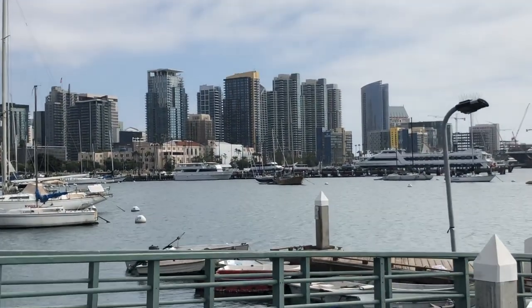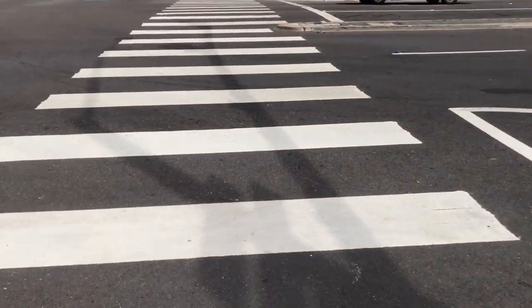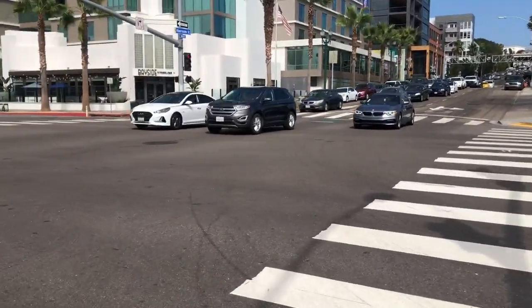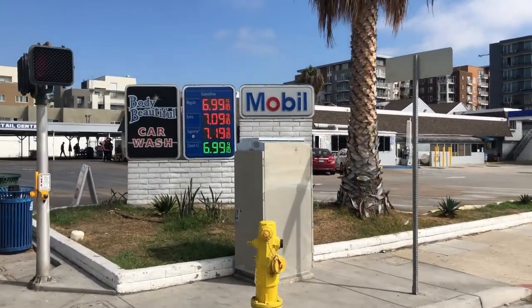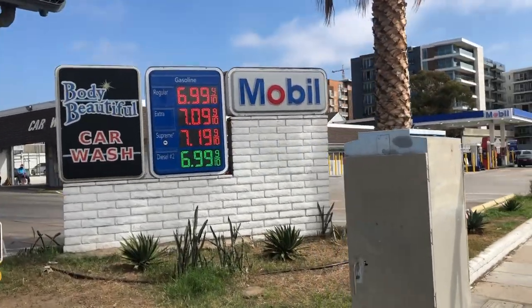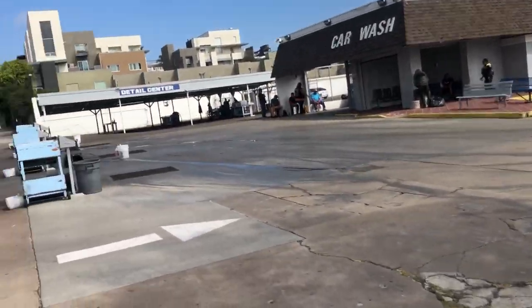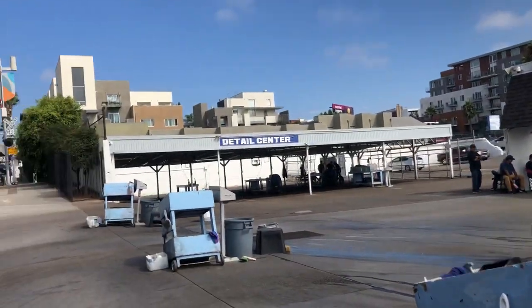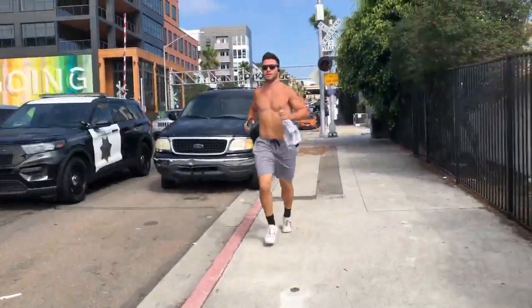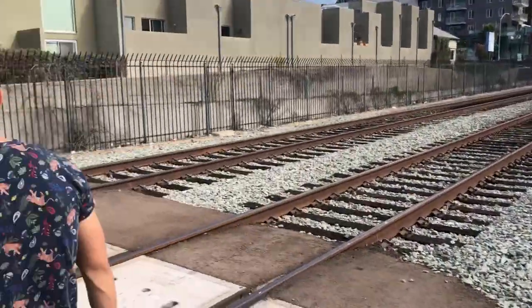Guys, behind this big building we have old downtown of San Diego. Now we are going towards downtown. See the prices of petrol here. And this one is for a gallon. This is the car wash area. And guys, this is the Southern Rail truck.